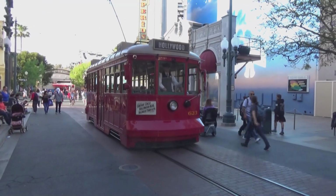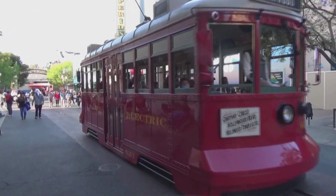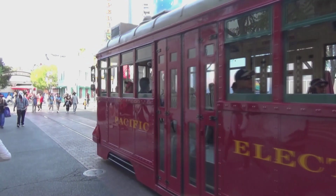How could you not love the red car trolley that runs down Buena Vista Street and Hollywood Land here at California Adventure?